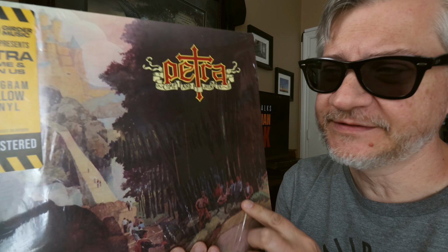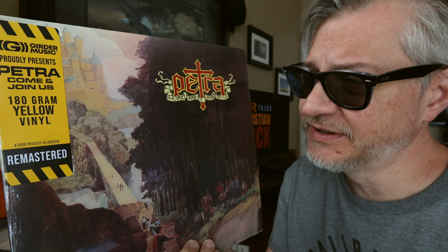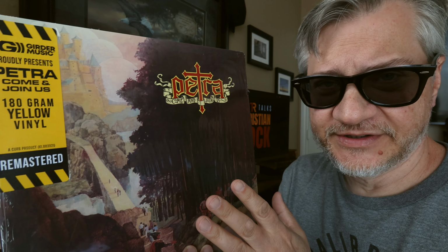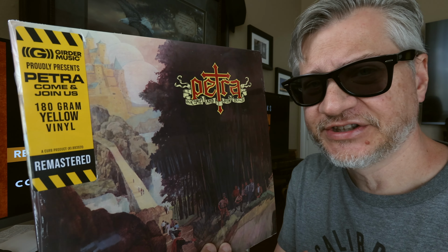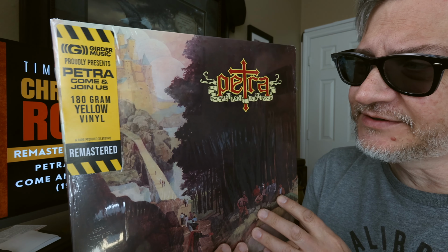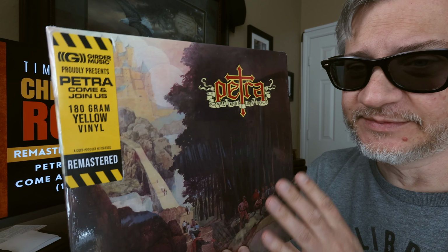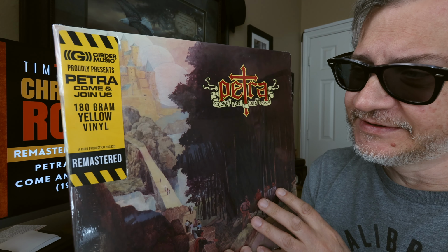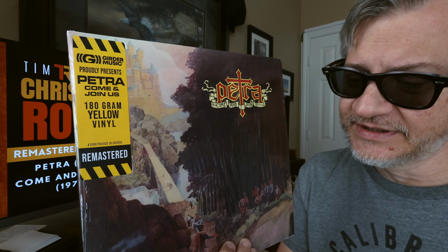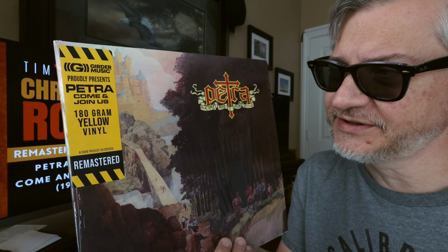Just as with their self-titled vinyl remastered release, this one sounds really good too. The original production of this, of course, is probably a little more polished sounding than their first album, which, as I said, was a little raw sounding. So this sounds even a little cleaner and a little more polished, and the production's just a little sharper. So, you'll notice that difference, and I think that comes across in the remastering process as well. So it sounds really good.